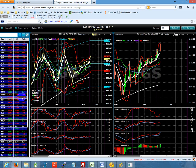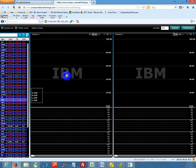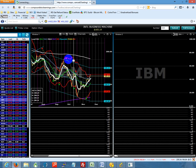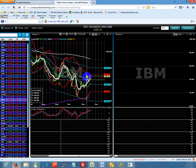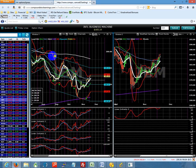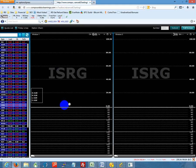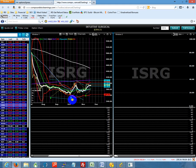So let's keep looking. And let's go for IBM. Not a good uptrend. You might sell calls against this. But the thing about this kind of trading is you never want to fight the overall market. So right now the market's going up. We want to only trade in the upward direction, which means selling puts. So it's the rising tide lifts all boats kind of thing.